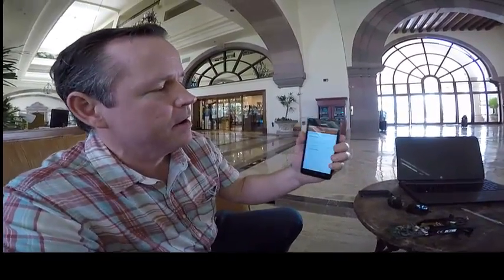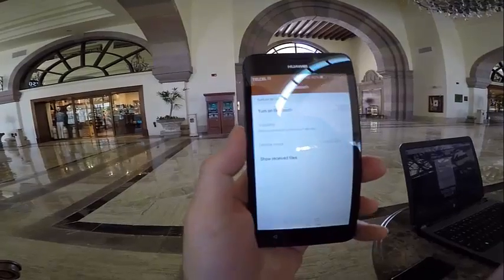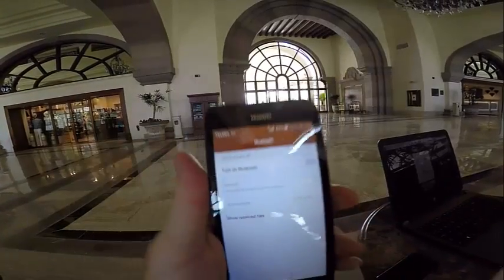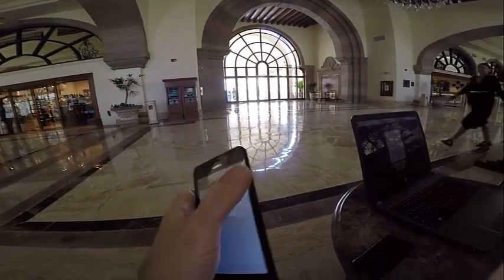So what I'm going to do here is turn on Bluetooth on my phone, and you'll see in just a second, not long after I do that, you'll see two Bluetooth signals pop up, both for Free to Move.